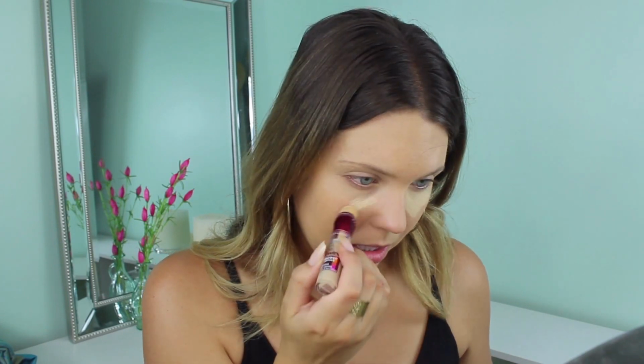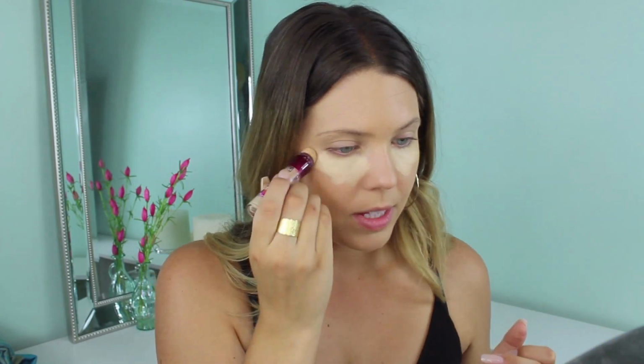Next, I'm going to use some concealer, and I'm going to use the Maybelline Instant Age Rewind concealer. I use the neutralizer shade, I believe. Yes, it's 20 ND05, but it's just the more yellow neutralizer shade. Really, really nice, creamy. So I'm just going to put a little bit of this under the eyes.